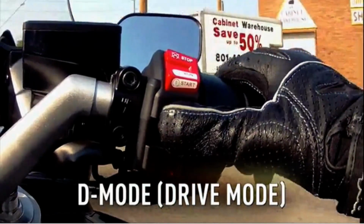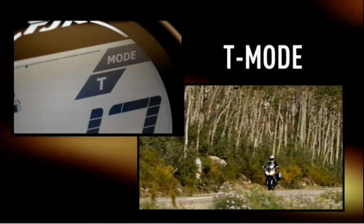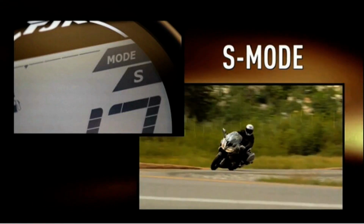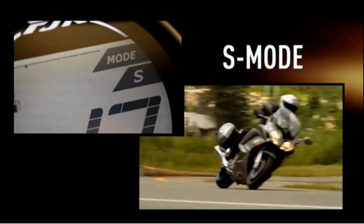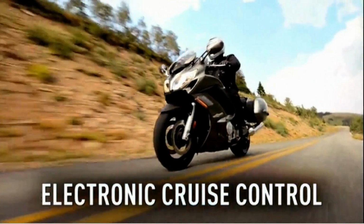It has 2 different maps that you can choose from, a sport and a touring. Touring gives you a flatter curve with not as much punch as the sport. So if you're in rainy conditions or you just want to putt around town and not have to worry so much about throttle management, you can do that. Has cruise control, which is really nice.